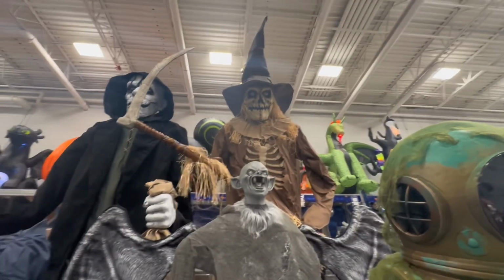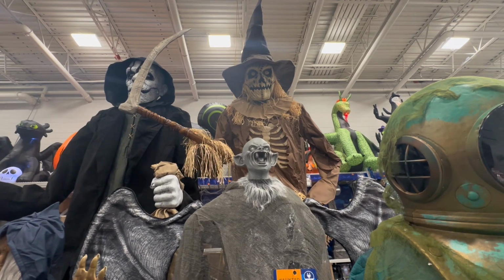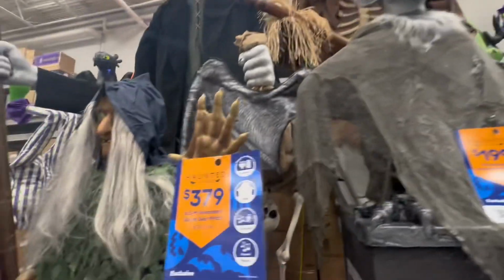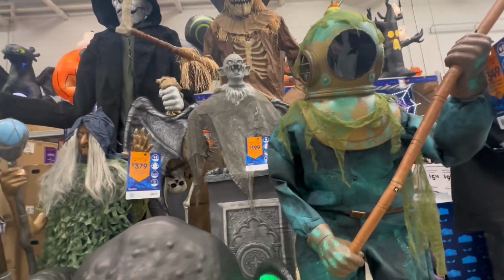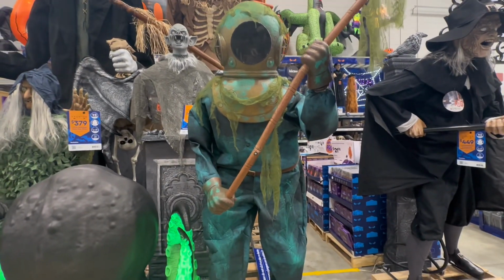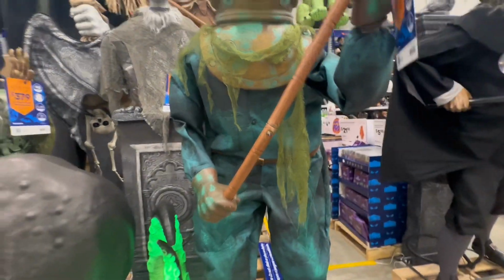But that's the scarecrow that I want right there. Okay? That's the scarecrow. It's like $300. I want that guy so bad. It has to be like $300, right? Because this one's $379. So yeah, that was the one that we seen the other day in the box, and I thought it was so cool. Who's getting this one? Because I'm coming to your house. Like, seriously, I want to see that one in action. All right, so this is the one we seen the other day when we did like the glimpse at Lowe's and everything was in the box. And these are like so movie like.